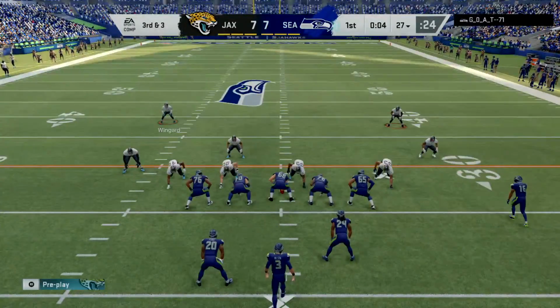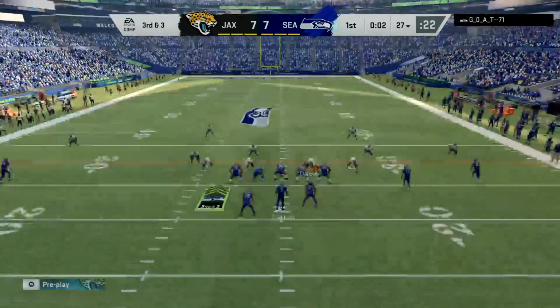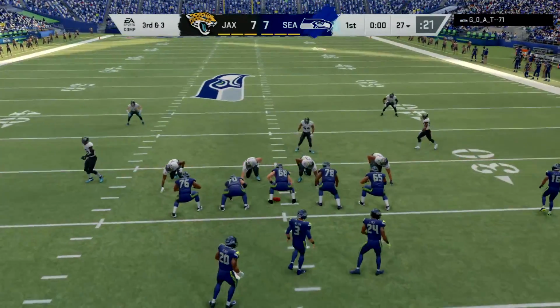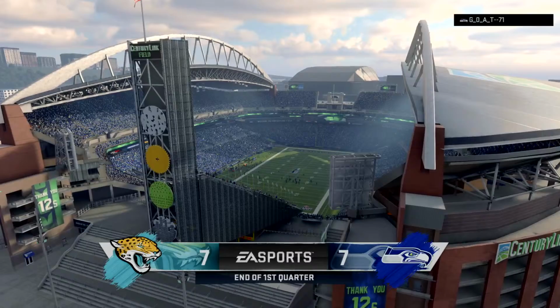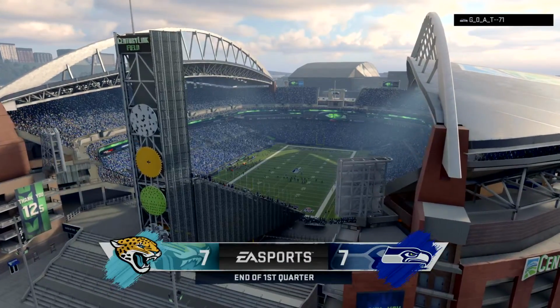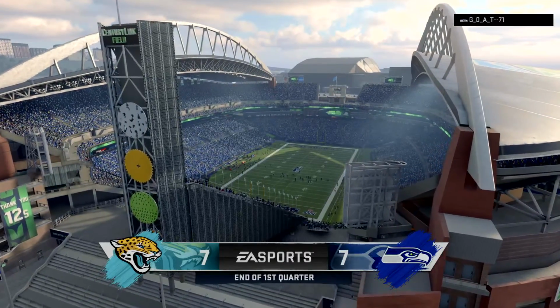Try to get one more in here before the quarter breaks. These two teams all tied after one, with the score tied 7-7.